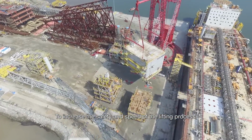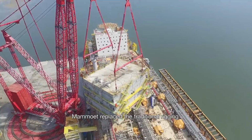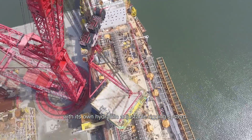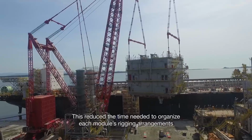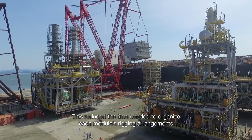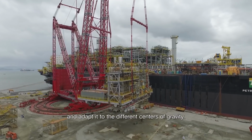To increase the safety and speed of the lifting process, Mammoet replaced the traditional rigging with its own hydraulic adjustable rigging system. This reduced the time needed to organize each module's rigging arrangements and adapt it to the different centers of gravity.